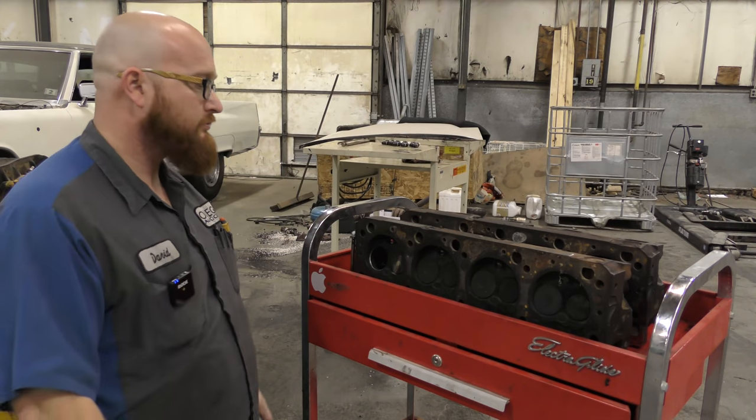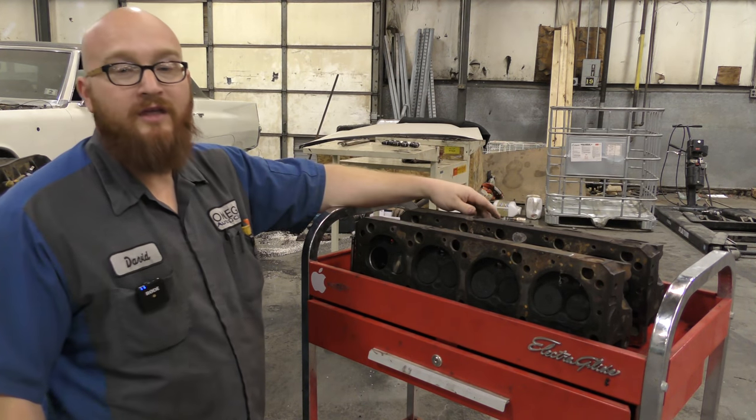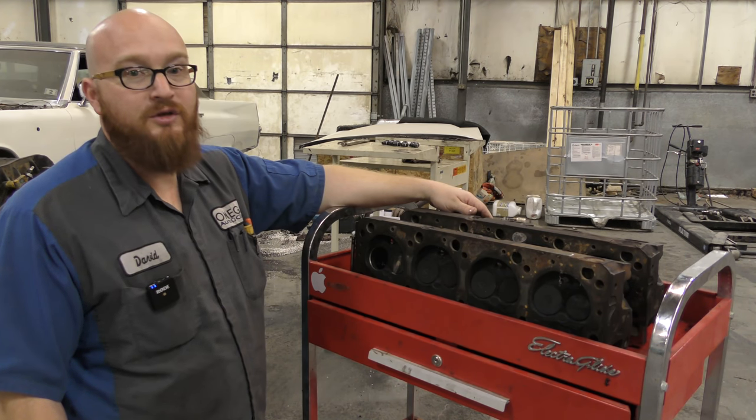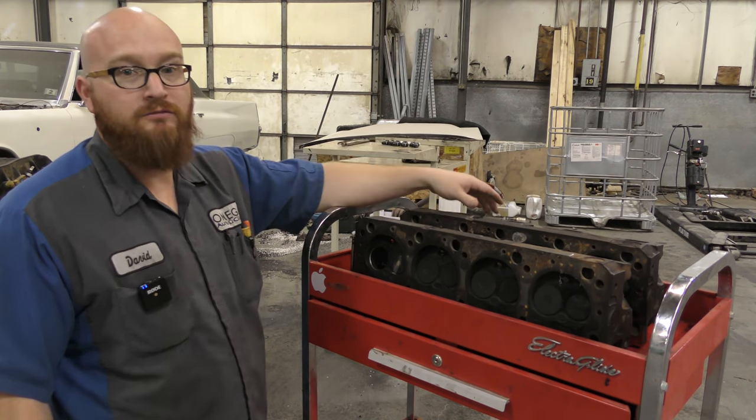So, sorry for the bad news on that, but that's where we're at with the Fleetwood Brougham. It's no longer a Sloham. It's not going to be slow. It's going to be a tire fryer.